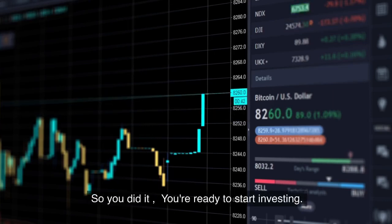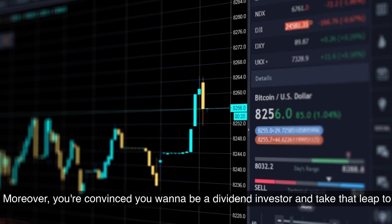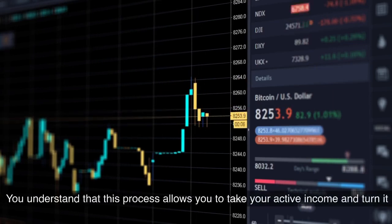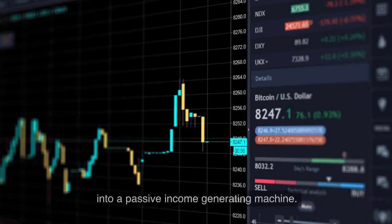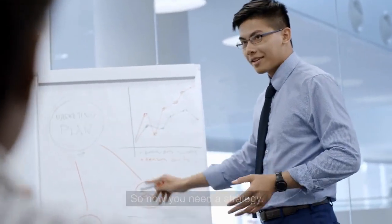So you did. You're ready to start investing. Moreover, you're convinced you want to be a dividend investor and take that leap to earning passive income. You understand that this process allows you to take your active income and turn it into a passive income generating machine. So now you need a strategy.